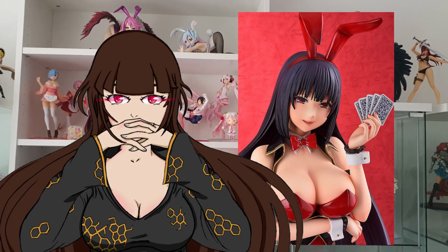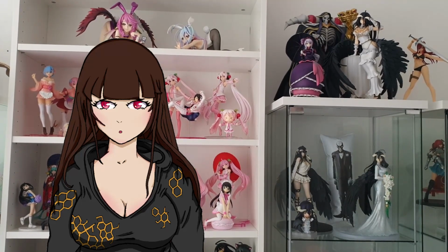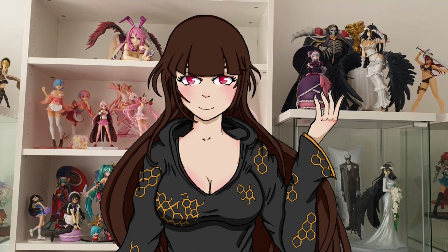And I know people have a few different opinions about her face, but honestly, even with that in mind, looking at her in pictures that other collectors have taken, I think they've done very well. So I can't wait to add this gorgeous cheeky girl to my collection.